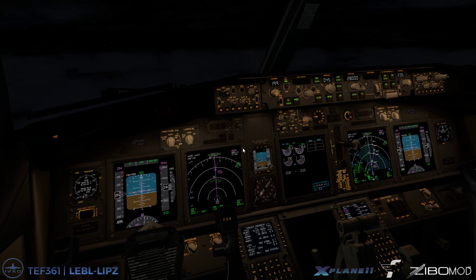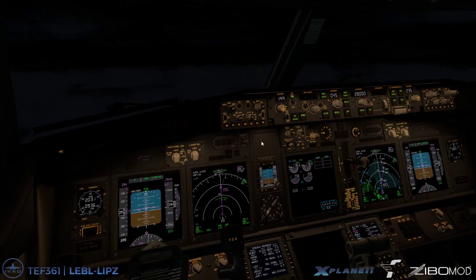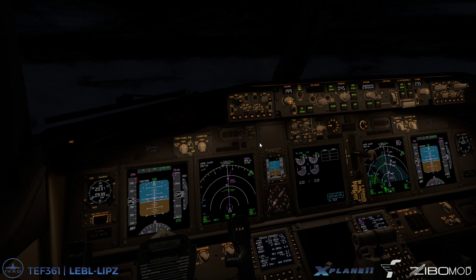So what we can do now for the moment, we are nearly on top of climb, and then we can start discussing our arrival. It's not so long a time, so good to go.